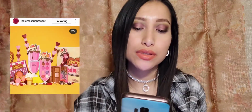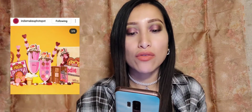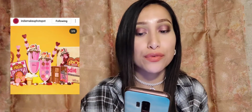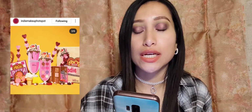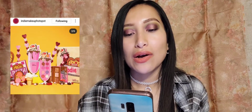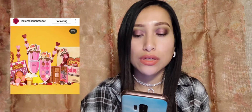The next post is by Sugary Cosmetics, and it's the new Foodie Love collection, which has the mouthwatering milkshake eyeshadow palette that has 12 shades that will retail for 27 US dollars. The chocolate highlight palette, which is going to range for 18 US dollars. And the Pizza My Heart blush palette, which comes in 3 stunning shades, which will range for 18 US dollars.